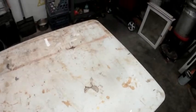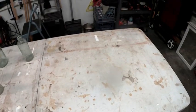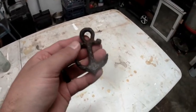Alright, here back at the HQ, and I wanted to do a little wrap-up video. I got the bottles mostly cleaned up. They look pretty good. I wanted to show you this little boat anchor.